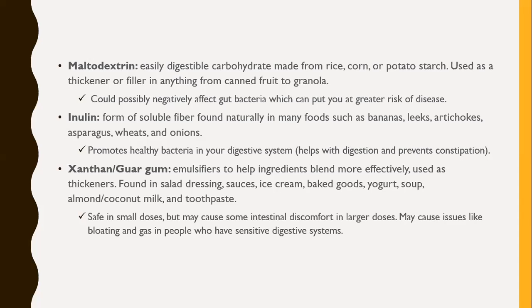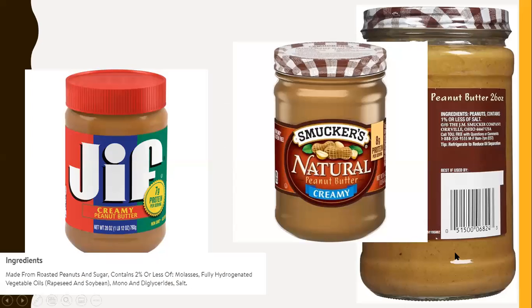I usually tell my clients as well, if you eat a food item and you feel like it doesn't sit well with you, the first thing I say is, hey, go back to the food ingredients because it actually may be one of these that you're reacting to. So just a general rule, be more aware about our food choices and the ingredients that we're consuming. So an example that I wanted to put in here is definitely peanut butter.